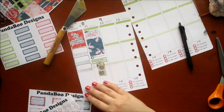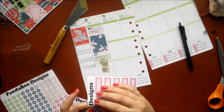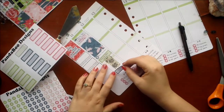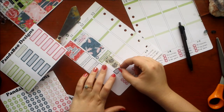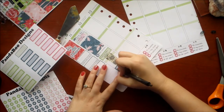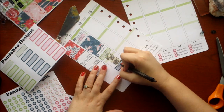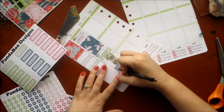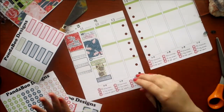And then for the evening, I am going to use another half box, and I needed to work on new designs, the Erin Condren monthly kits for the shop. Okay, so did that for Monday.